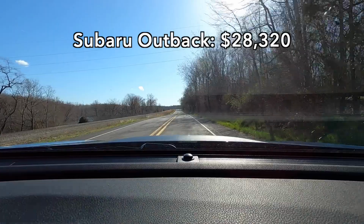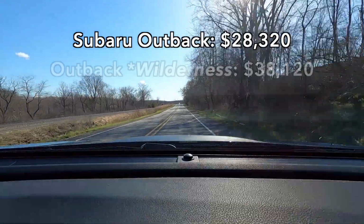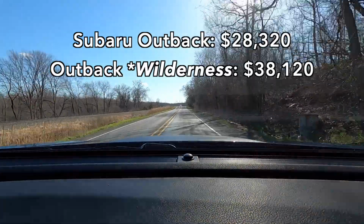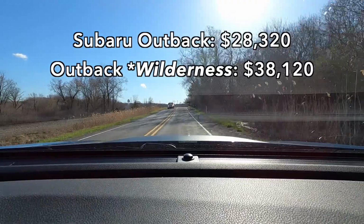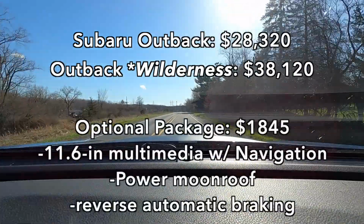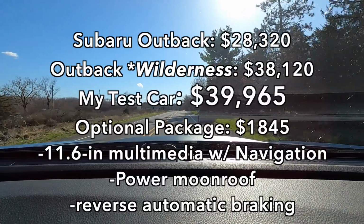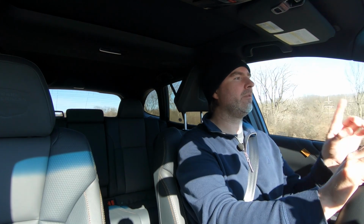A base Subaru Outback costs $28,320. A Subaru Outback Wilderness starts at $38,120, and then my test car has a $1,845 optional package, so it comes just under 40 grand, $39,965. Okay, before I go any further, this is a good time to show you around and inside the car, so let me show you.